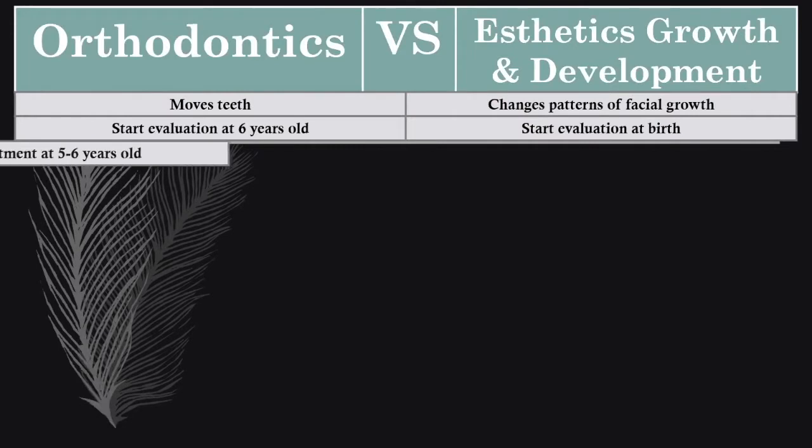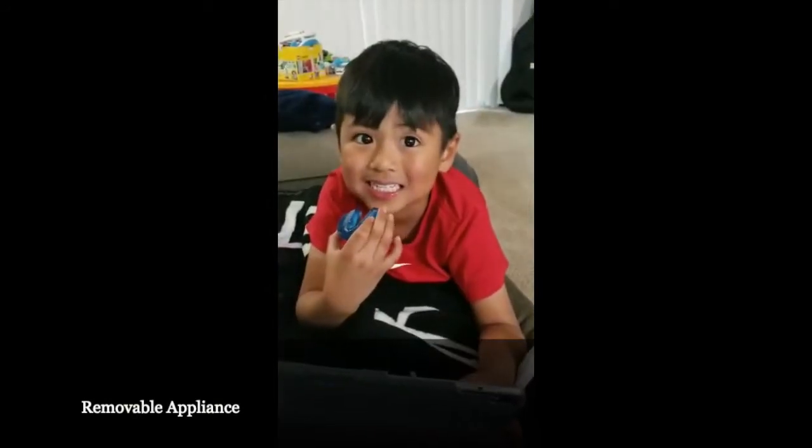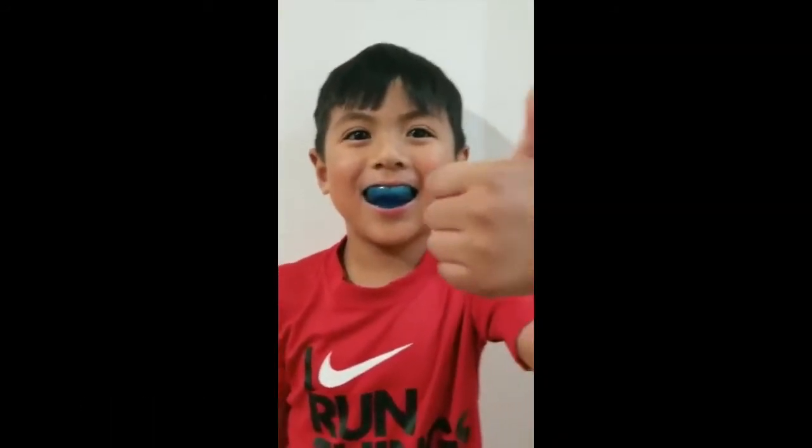Also, another difference between orthodontia and aesthetic growth and development is that typically orthodontists start around 9 years old to start correcting any issues that they see, and basically what we do is we start active treatment at 5 to 6 years old, once they're old enough to be able to wear these removable appliances, and they can behave and they can be somewhat compliant with instructions.